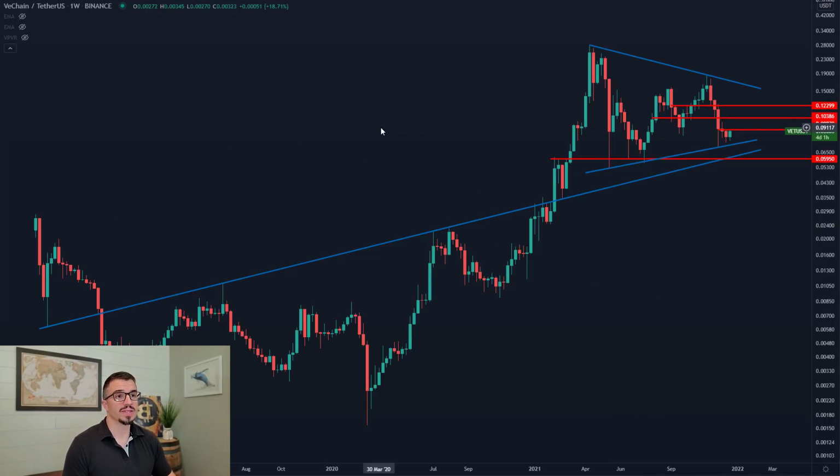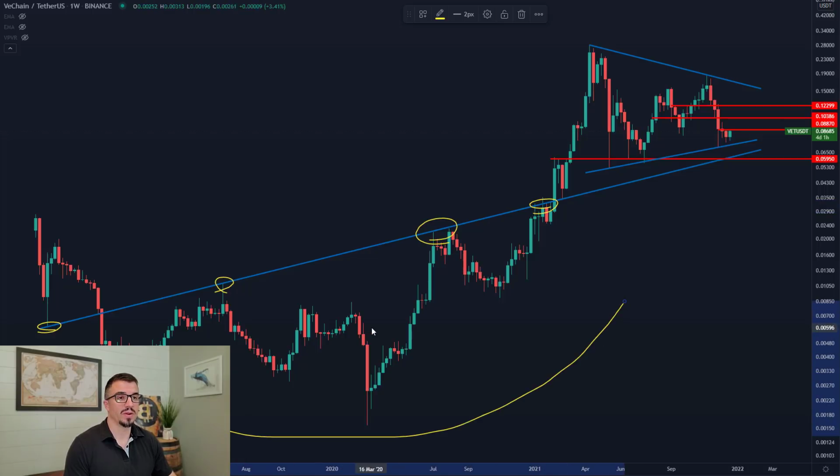Okay, so VeChain is something that I've talked about at length recently, and we do have this 2018 trend line that I'm still keeping an eye on, even though the market is starting to turn higher this week. So you can see where this trend line was a key factor during the bear market. Basically VET formed this rounded bottom down here, AKA inverse head and shoulders, during the bear market. And right now this level comes in all the way down here around the 6-cent mark.